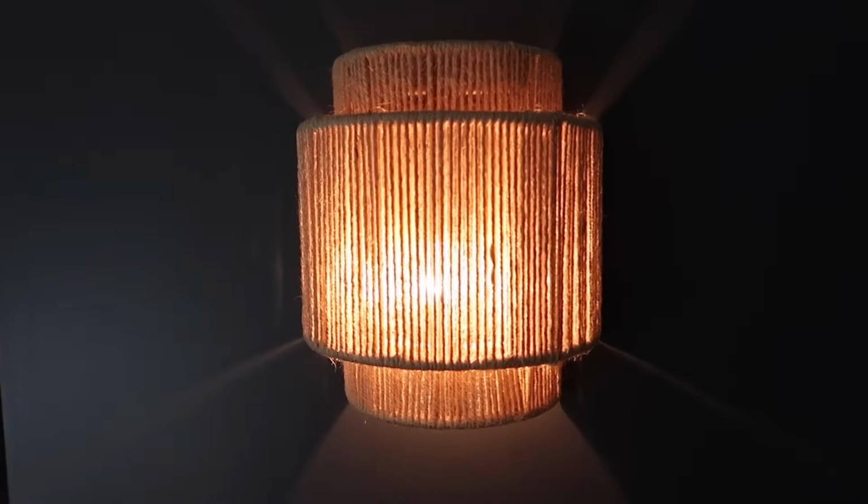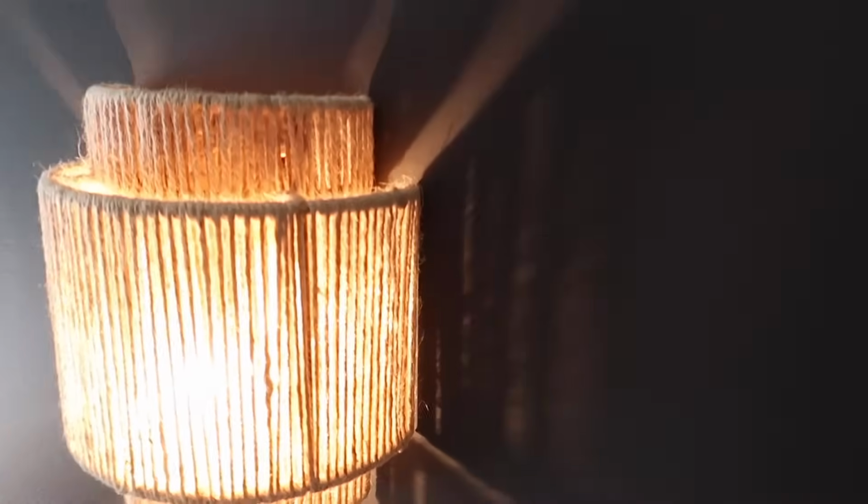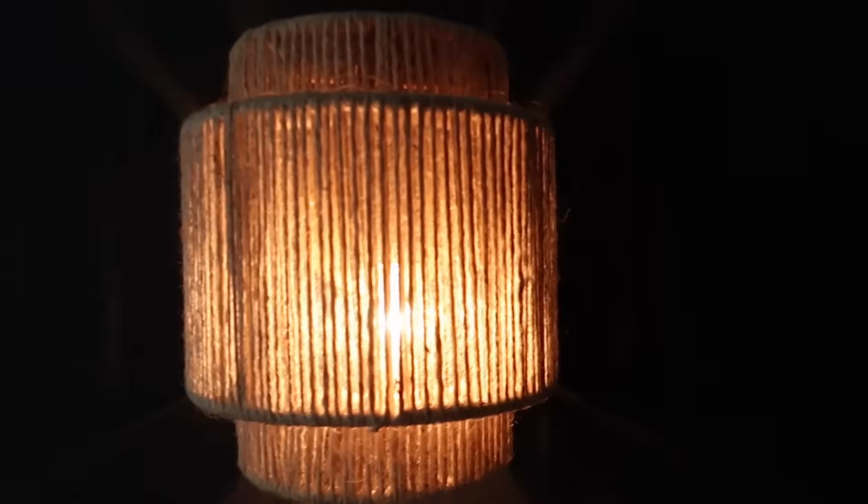I am so obsessed with the way this looks. I love how the light just comes flooding through the little strings. I don't know exactly what you call them, but I love, love, love the look of it. It's just glowing all over the wall. It looks amazing.